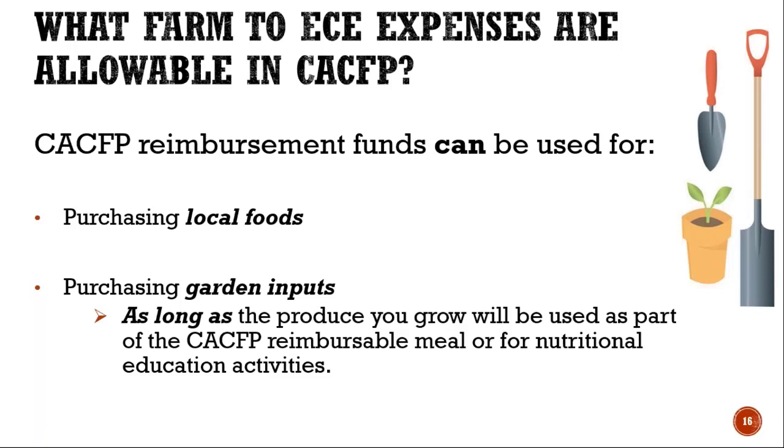If you are a CACFP program that does need to follow federal procurement rules, then you just need to keep receipts for these kinds of purchases on file with your other CACFP records. If you are a daycare home provider or other CACFP program that does not have to follow federal purchasing rules, then you don't have to worry about keeping these receipts for CACFP.